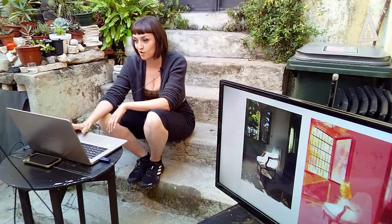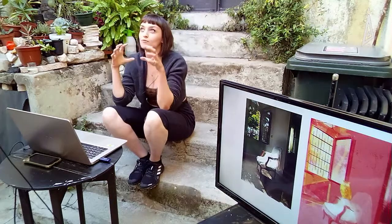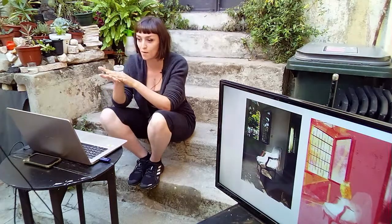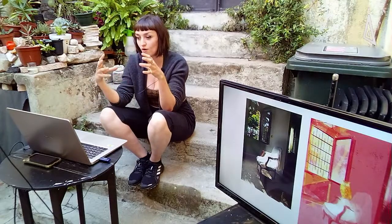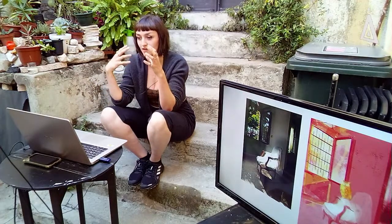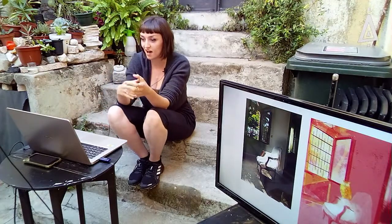It's amazing. And this is an example here, when talking about how site-specific my work is. This is a print that I did. It's a digital print, and it was based on the residency space that I was living in at the time, last year in Italy.